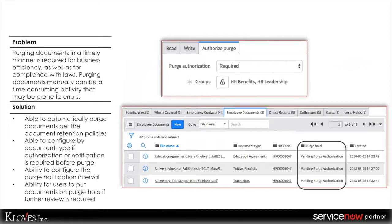Now this functionality is about purging documents. Purging documents is required for businesses for efficiency as well as compliance with laws. Purging documents manually can be time consuming and may be prone to error. So the solution with employee document management is that it gives you the ability to automatically purge documents based on their retention policies that we saw earlier.